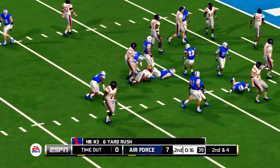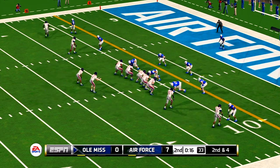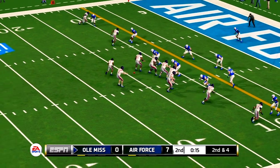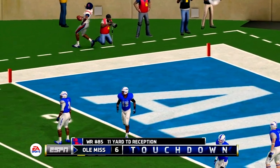And he carries the ball for a nice game. Ole Miss will take their second time out of the half. So it's second down now, and they need about 4 yards to pick up the first. With a quick throw, Rose to the receiver, got it for the touchdown.